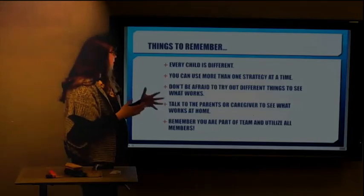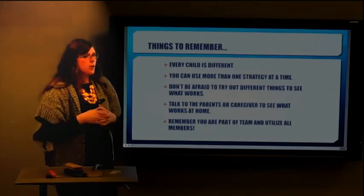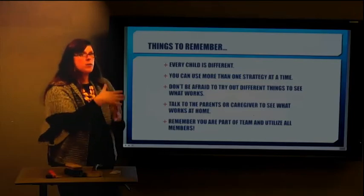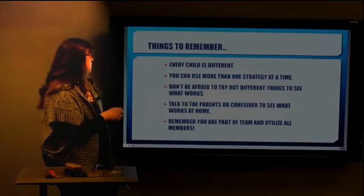Collaborate. Make sure that you're talking with parents to see what works at home and what's working here, so that you don't necessarily have to reinvent the wheel, and you can piggyback or carry over what they're using at home or in other settings, so that it can also be effective in the lesson with you.